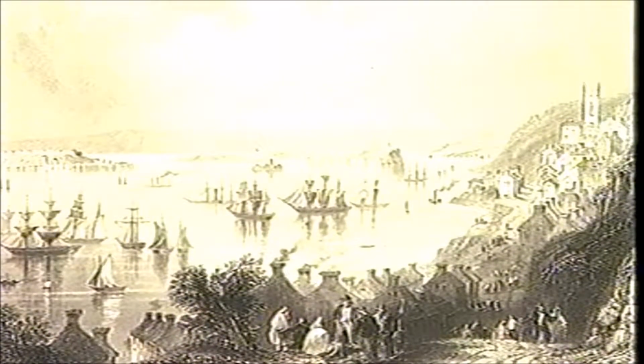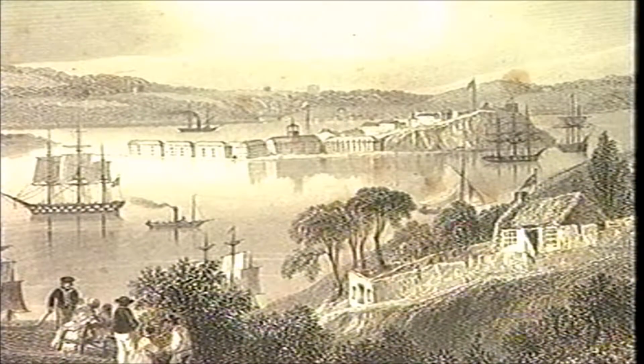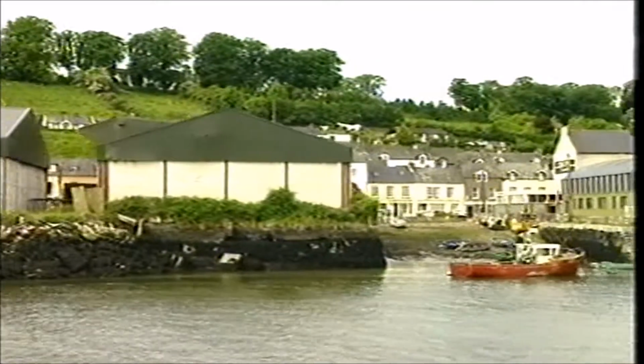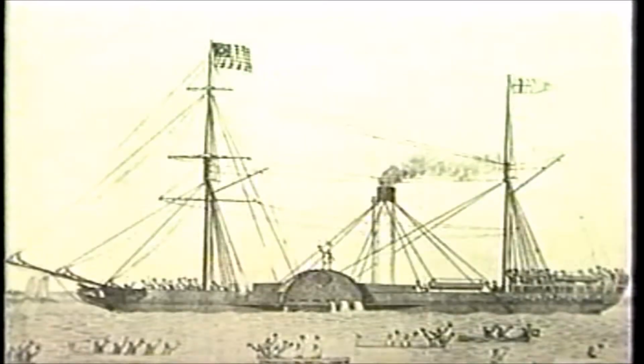Later, the early transatlantic steamers, and finally the great ocean liners such as the ill-fated Titanic and the Lusitania, continued the task of carrying the Irish to new lives in new lands. To cater for these vessels, ship repairing yards and docks sprang up along the harbour. The largest of these was at Passage, where the SS Sirius was built, and it became the first steamer to cross the Atlantic Ocean from east to west in 1838.